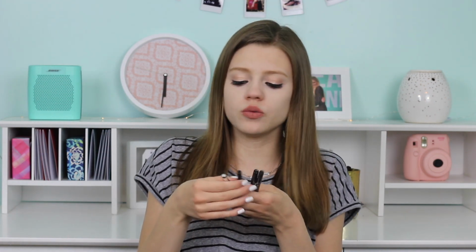And then I have a couple ones that I use for my waterline. So I think I have 4. I think most of these are gone, but I just keep them because I liked the brand in case I need to buy another one. So yeah, that's basically all of my eyeliner.